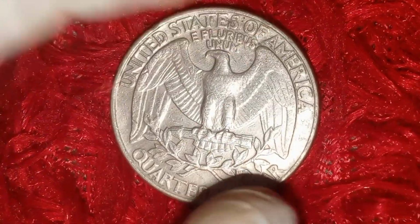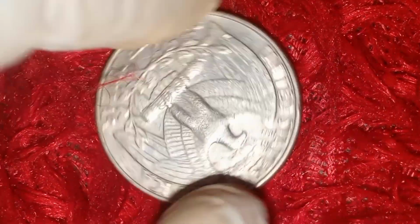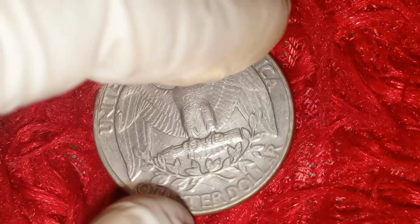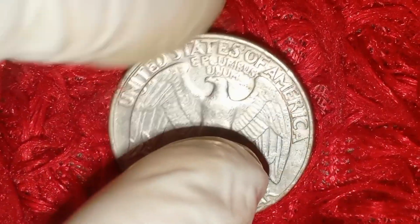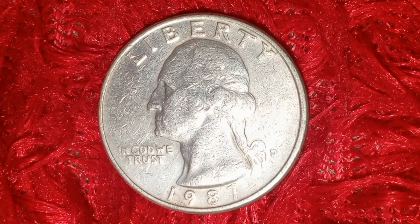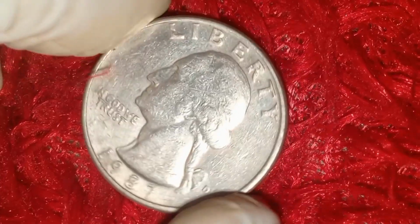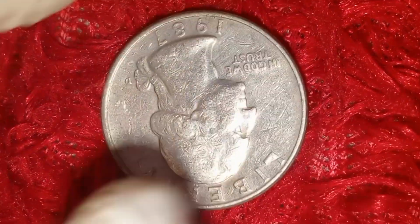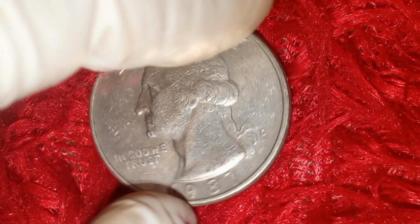Let's jump right in. The history of the Washington quarter. To understand the significance of the 1987 Washington quarter, we first need to look at the history behind the Washington quarter series. The Washington quarter was first introduced in 1932 to commemorate George Washington's 200th birthday. The coin was designed by John Flanagan and features a left-facing portrait of George Washington on the obverse, or front side, and an eagle on the reverse, or back side.